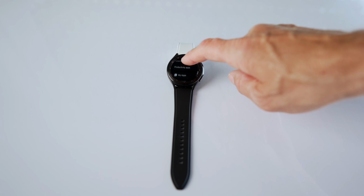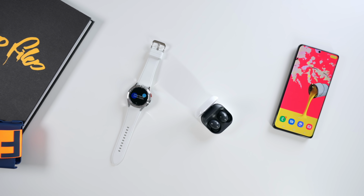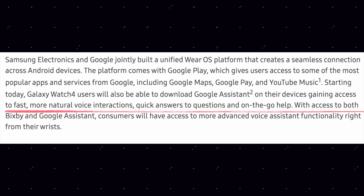However, if you do not see Google Assistant in the Play Store yet, even when you search for it, please note that Samsung has published 2 different articles today. Starting today, Galaxy Watch 4 users will also be able to download Google Assistant on their devices, gaining access to fast, more natural voice interactions, quick answers to questions, and on-the-go help.